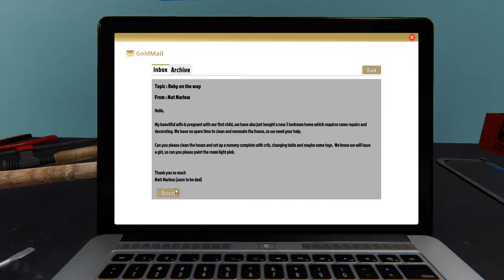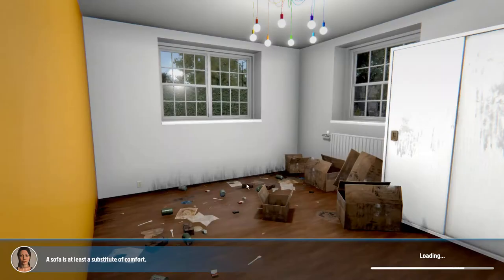So it says here from Matt Marlowe, my beautiful wife is pregnant with our first child and we bought a house. 3 bedrooms, we need it cleaned up and we need your help. Please do the nursery with the crib, changing table, and maybe some toys. We know it's a girl, so paint the room pink, light pink. Thank you so much from Matt Marlowe, soon to be dad.